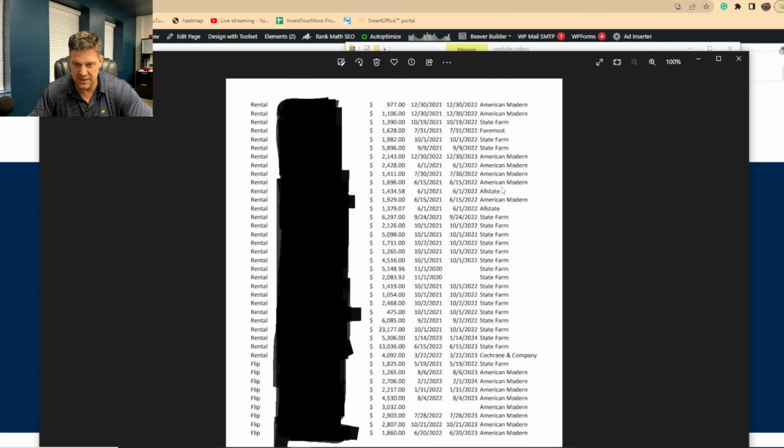And some of these American Modern here on these rentals, they could have been vacant when I bought them, was doing a lot of work. And if you have vacant properties, you want to make sure you have the right insurance for them. If you have something catastrophic happen and you have a flip that you're working on, but you said it was a rental property, there's a chance they might not cover it. And then you're really wasting your money paying for insurance that you can't use. So that's something to consider too when you're doing these projects, to make sure you have the right insurance in place to know what your insurance covers. There's all types of things to consider.